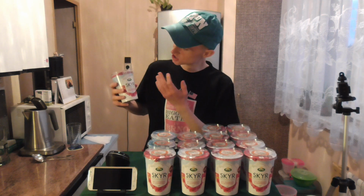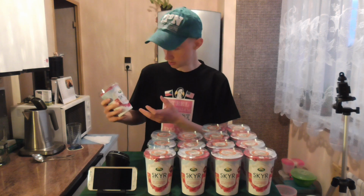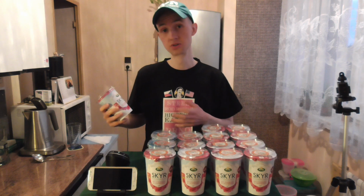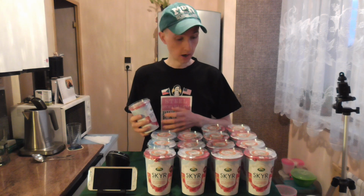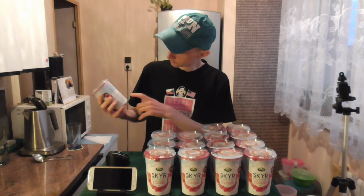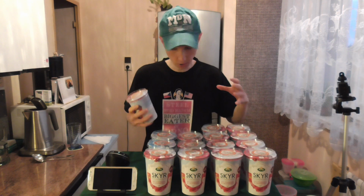I'm going to eat Skyr, which is a traditional Icelandic dairy product. It's very close to yogurt, but it's not yogurt, it's much more thick. The texture is very similar to traditional Greek yogurt, and I got 15 of them, and each weighs 450 grams, which is exactly 1 pound. So these 15 containers are 15 pounds of Skyr.